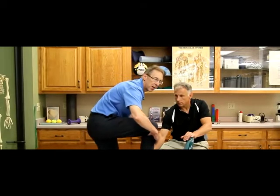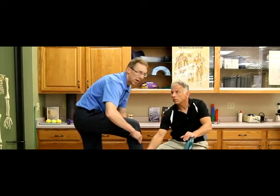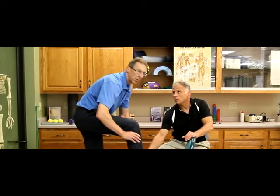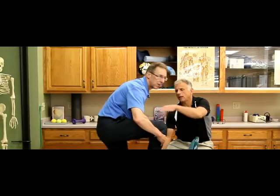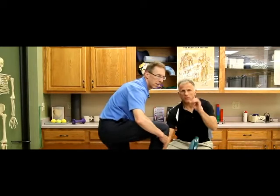Now again, this should not increase pain. This should not cause more pain. It should sometimes actually feel better. Then you know that you're doing the right thing. And if you can bend it further, then you're right on the money. Less pain, more range of motion. And you can do 2 sets of 10 of those.